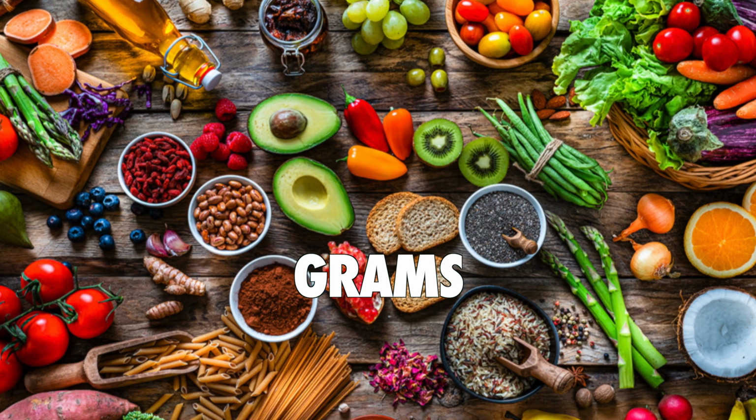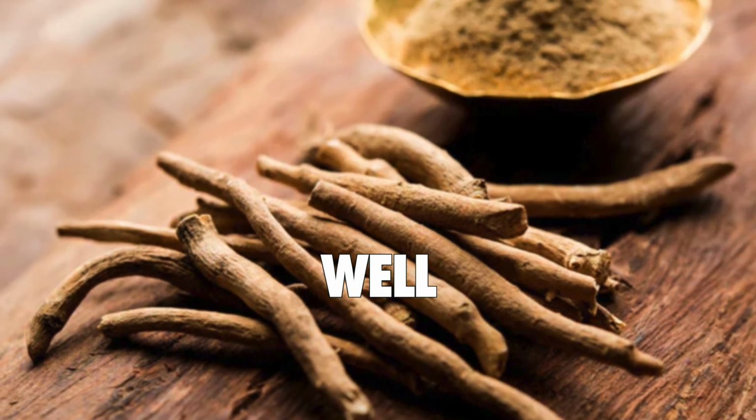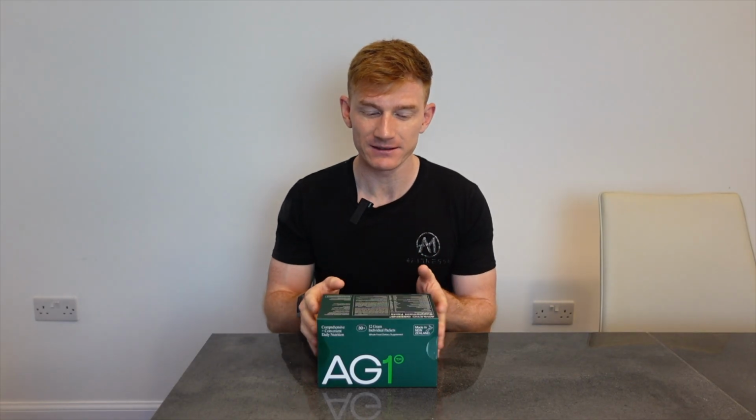There's also 2 grams of fiber, which means you're down to 2. And then there's ashwagandha in here as well, which actually has an effective dose of 600 milligrams. So all of that equates to 10.6 grams, meaning that you only have 1.4 grams left for everything else.